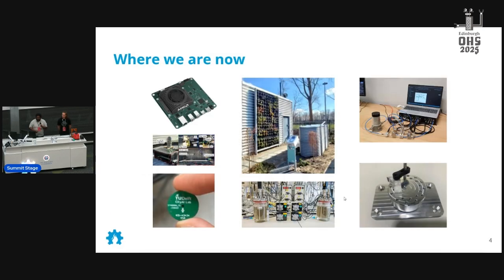Okay, all right, where are we now? What you see here are a bunch of different projects that were partly outputs and partly funded by Delft Open Hardware through our stimulation fund. Jerry will be talking a little bit more about that.